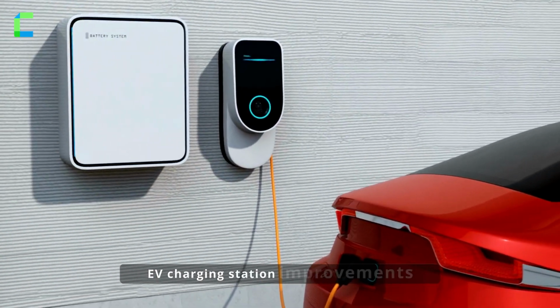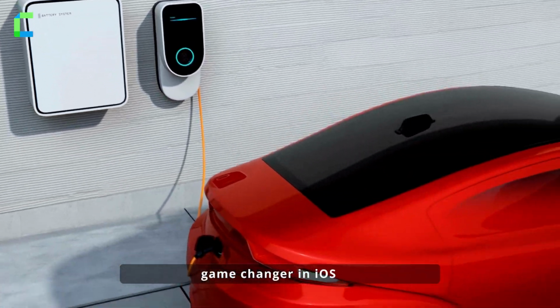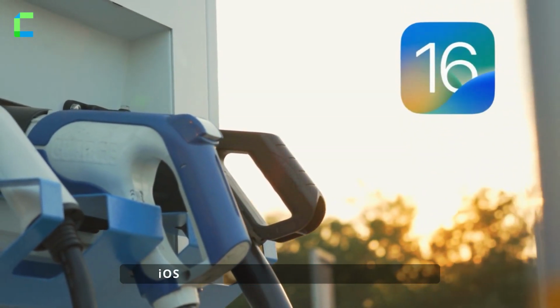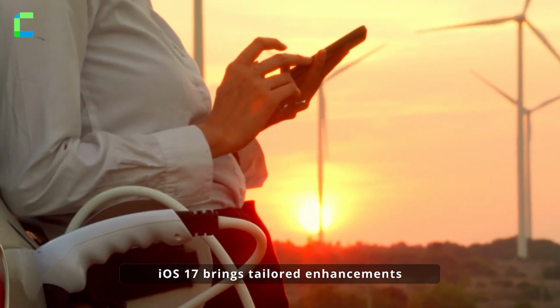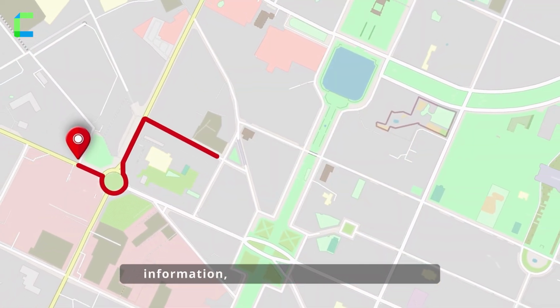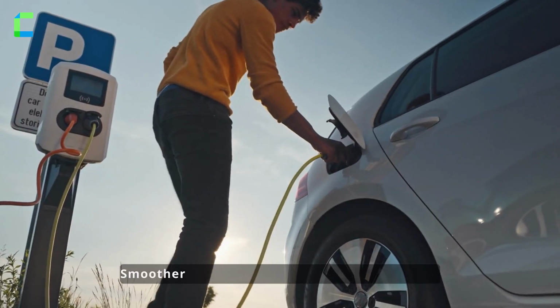EV charging station improvements are a game changer in iOS 17. While iOS 16 does its job, iOS 17 brings tailored enhancements for electric vehicle owners. Get seamless access to charging information, making your journeys even smoother.